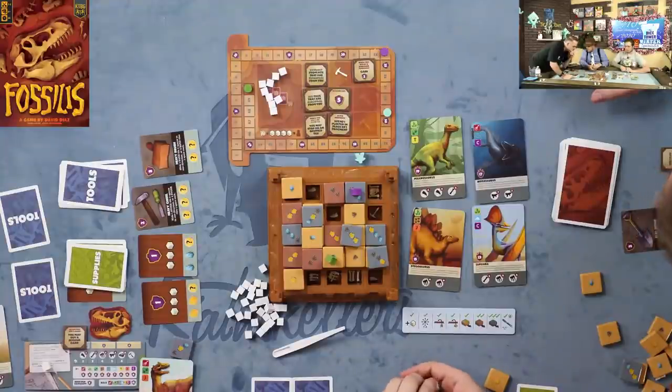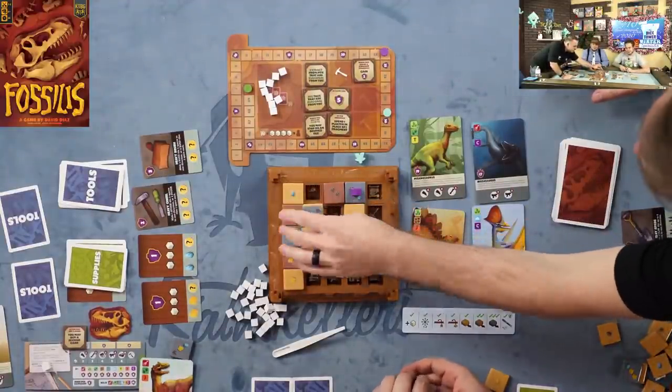Someone says, I'm interested in seeing what kind of games is it comparable to. I don't know, really. It's a kind of a unique game. It's very unique. Yeah, it is.